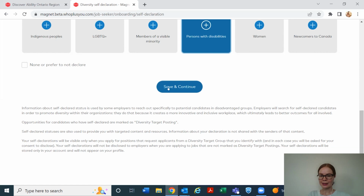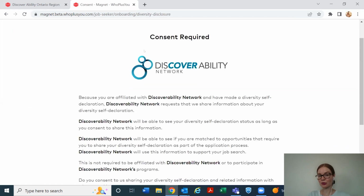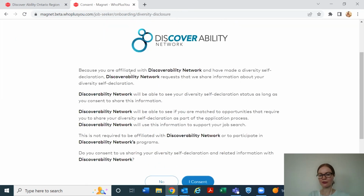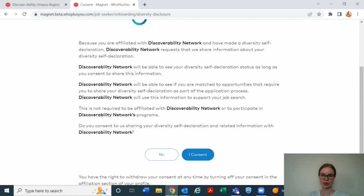So once we click save and continue on this stage here, we will have to consent one more time. And it's just saying, because you're affiliated with Discoverability Network and have made a diversity self-declaration, Discoverability requests that we share information about your diversity self-declaration.